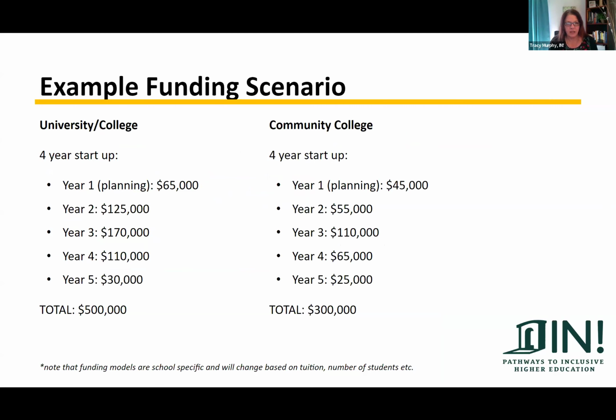This is an example of what it might look like, based on some of the models that we've worked with in the past. But for the community college, since that's where you are coming from, that's where I'll focus today. There's that year 1 planning, and then years 2, 3, and 4 are the bulk of the awards. Then we taper down as the programs are in place and students are there, and we can increase the students. So funding tapers down, students increase, and after year 5, there should be enough to be self-sustaining.